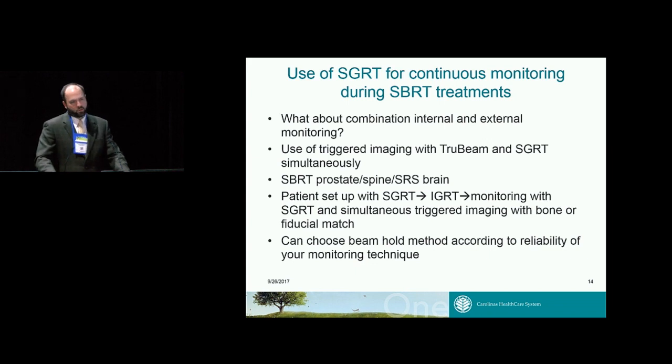And I think that's important just because you're only going to image every so often. You can set your threshold anywhere from a gantry rotation to 15 seconds. But at the same time, in between images, you have a nice, reliable detection method for any motion that may be happening.